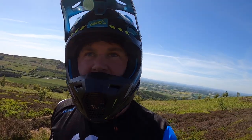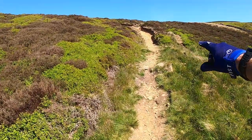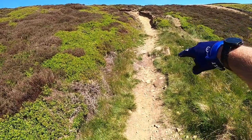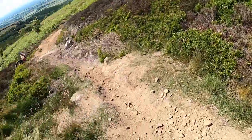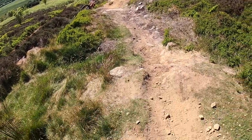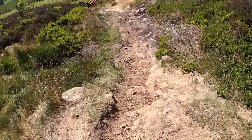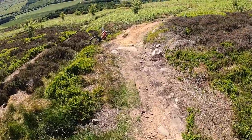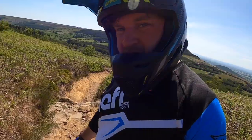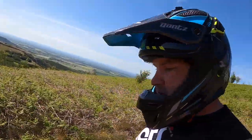Warm work, this pushing up, carry on, but so fun. We've been doing this section here, which is a nice loose rocky berm, little step down, a bit of a bigger step down to the berm, but as you can see, takeoff's well weathered. It needs a bit of TLC once we get a bit of wet weather again. But this little feature here is pretty fun, just off a little kicker. Jump the rocks in the berm.